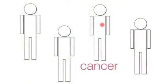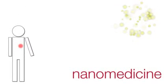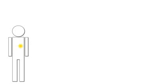Cancer is a devastating disease that causes 1 in every 4 deaths in the United States. To treat cancer, bioengineers have imagined a variety of nanoparticles that can potentially deliver therapies directly to tumors. The challenge is to get these nanoparticles to all the cancer cells they need to treat in sufficient amounts and without causing side effects on healthy tissue.